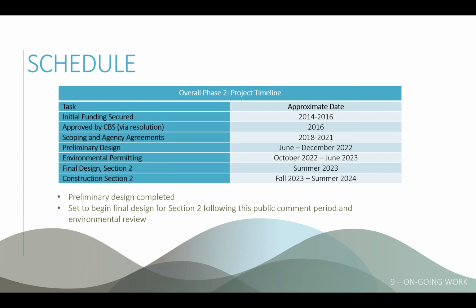Final design, following this public input section here, we're looking at summer of 2023, hoping to construct, looking to bid maybe in fall of 2023 is probably the earliest, and then construct in the summer of 2024 primarily is the anticipated schedule. That construction is section two, the section that we're doing first.